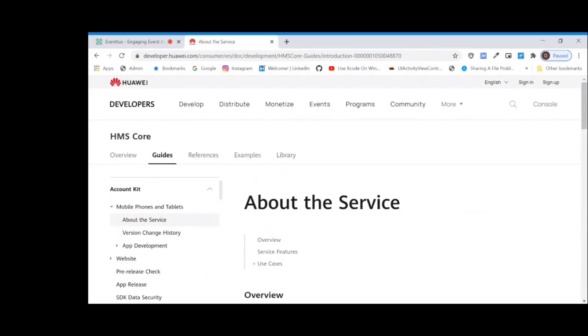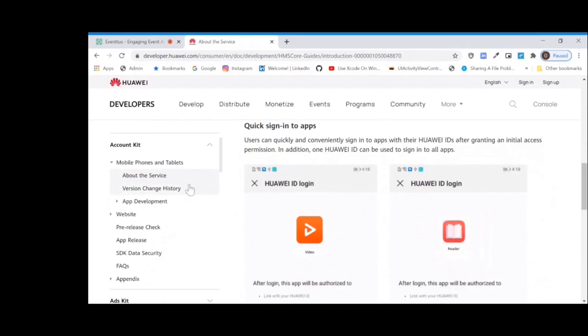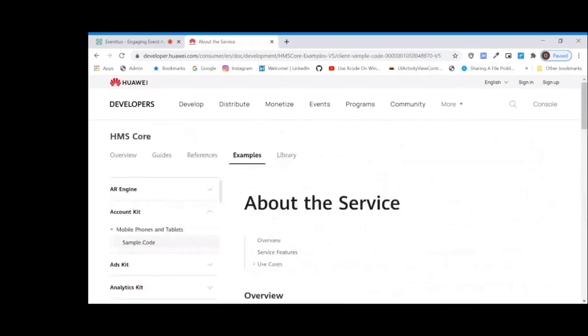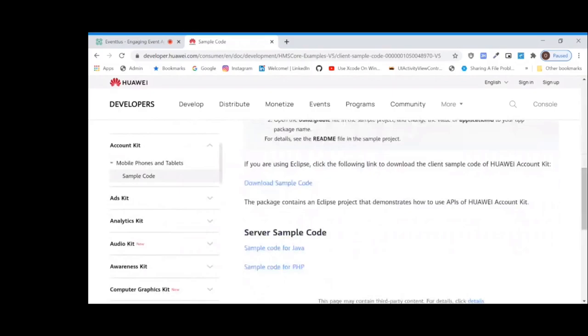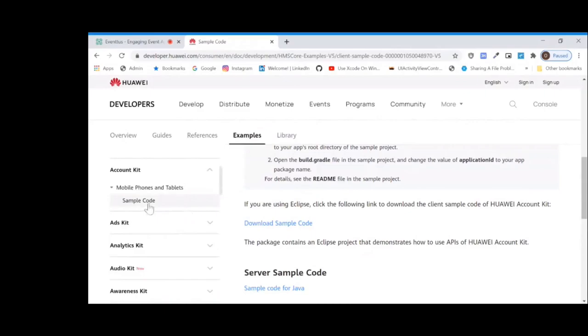As you see here, you will find the overview about this kit, and you will find the service features. And here you can find the use cases, what this means, and a lot of things here. And if you go to the examples, you will find our examples with the available technologies that we have. Here you will find the sample code for Java, for PHP. If you open another ads, another app, or another kits, you will find all the details that you need.